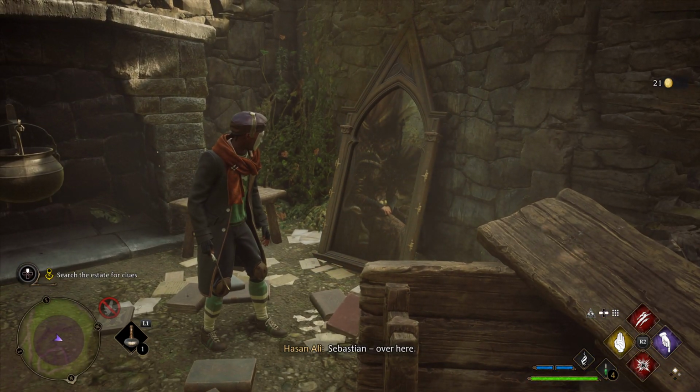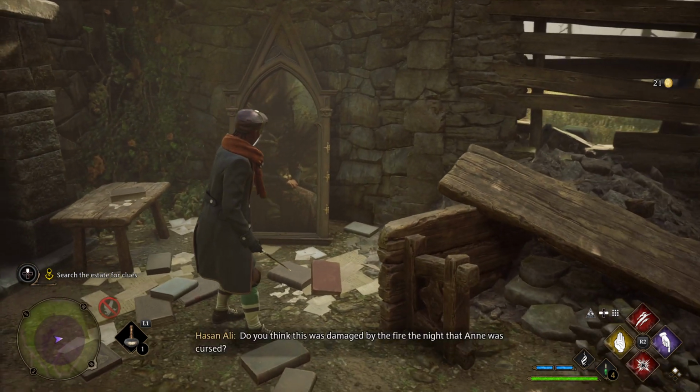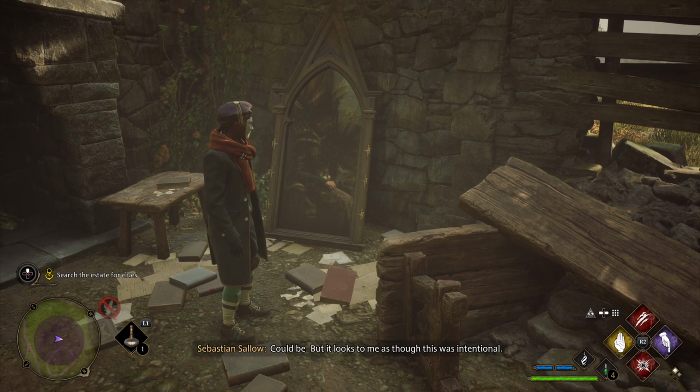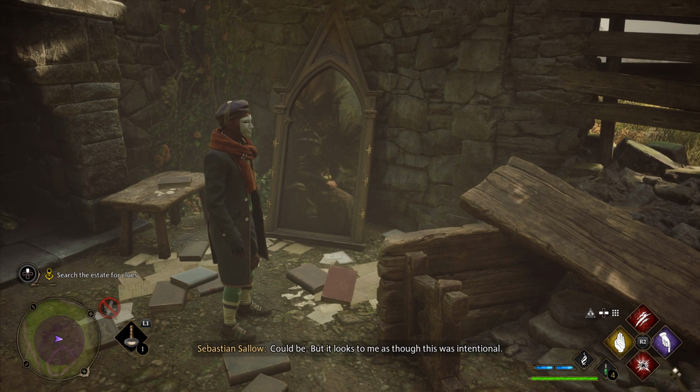Sebastian, over here. Do you think that this was damaged by the fire the night that Anne was cursed? Could be. But it looks to me as though this was intentional.